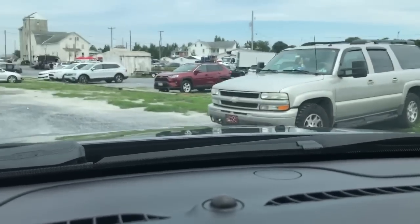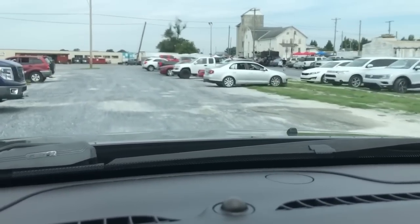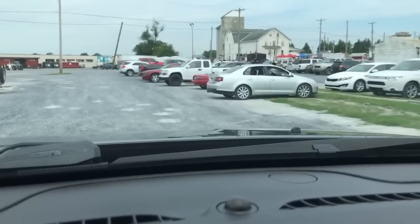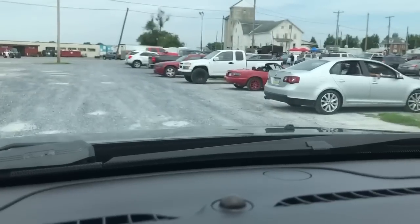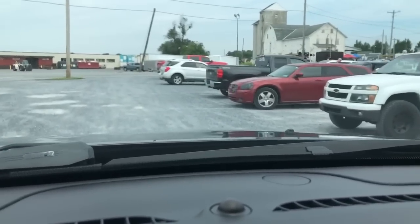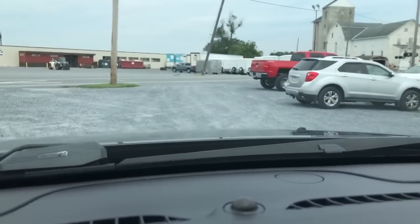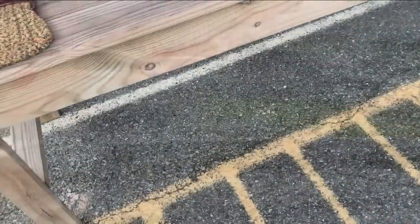Now, generally this place is crowded, so Tuesday is probably the better shopping day. On Tuesdays, the market is open, the auctions are open. But since I'm here and it's not that far from my house, I'm excited to see what the vendors have anyway. So let's park the car and see what we can find.